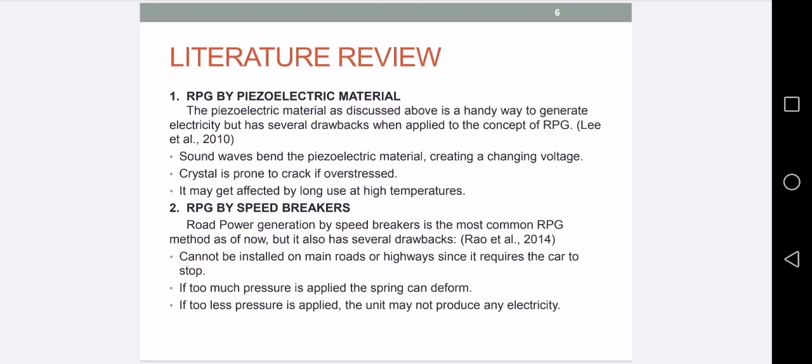The second type of road power generation is RPG by speed breakers. You may have heard of this before. The RPG by speed breaker mechanism is a type where the potential energy of the vehicle is harnessed. When a vehicle moves over a speed breaker, the potential energy is captured and electricity is produced. But there are some problems associated with it.